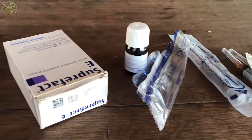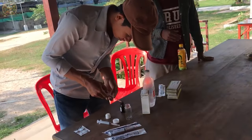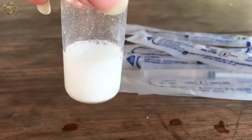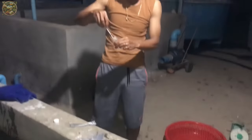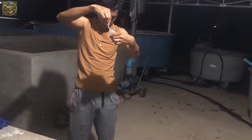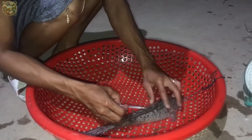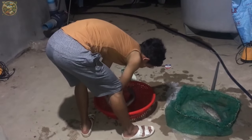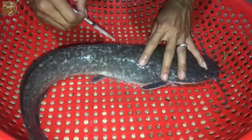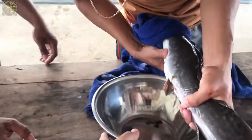Typically, this fertilization technique begins with the careful selection of healthy sperm, which is then preserved in cold conditions within test tubes. Subsequently, the prepared sperm is introduced into the catfish ovaries to facilitate the reproduction of high-quality catfish.